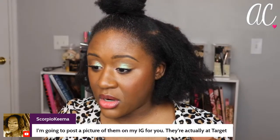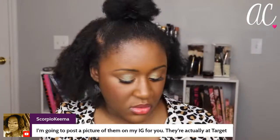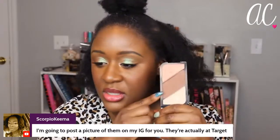They're actually at Target. Oh, okay. I didn't know that. All right, cool. So this is Rimmel, obviously a drugstore. Now that I'm looking at it, I'm kind of surprised that this actually works on me. Guess it does, but it blends right into my hand. I'm going to get rid of this. I don't know, it's kind of weird.